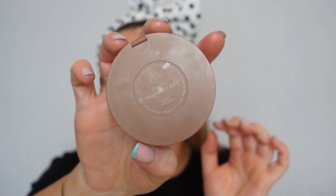Now that I've done my concealer, I'm just going to set my concealer with my everyday powder, which is the Pearl Beauty in Translucent.